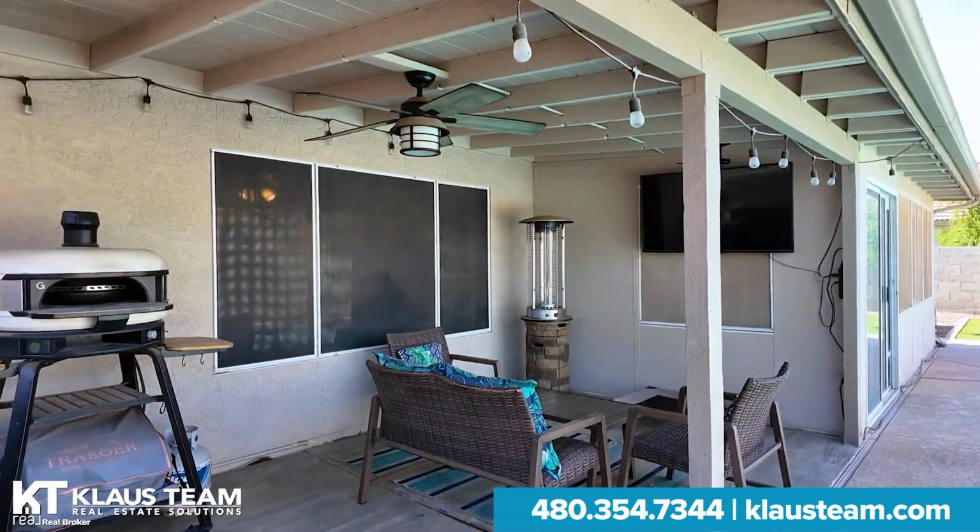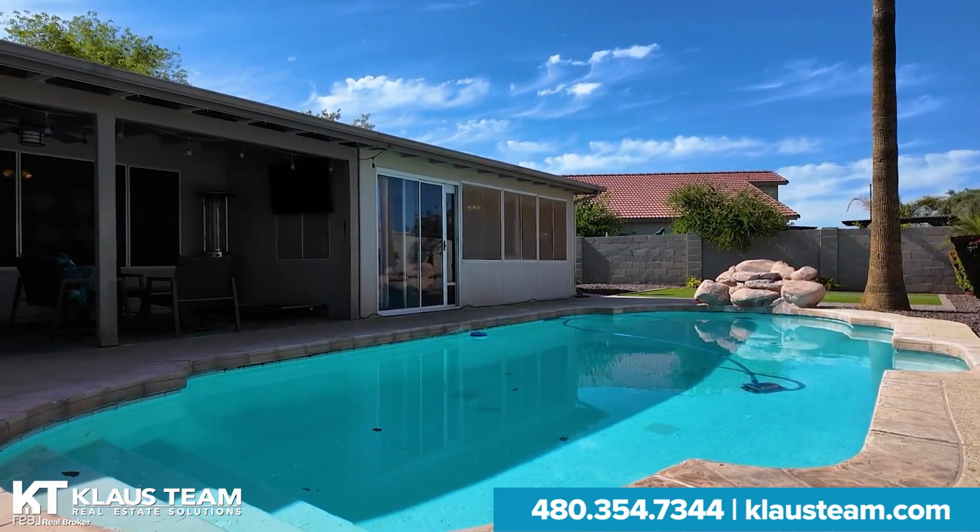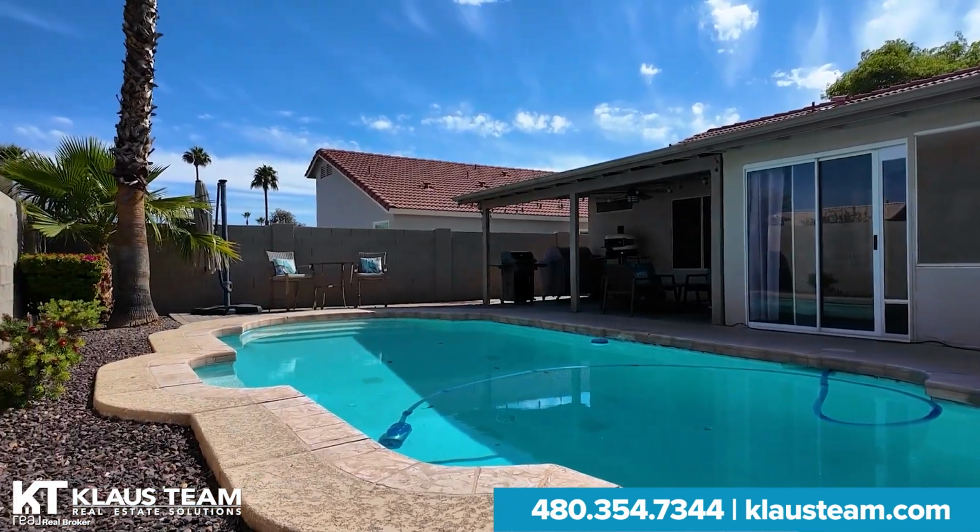entertaining, or relaxing. Step outside to your entertainer's backyard, complete with a covered patio and ceiling fan, synthetic grass, and a refreshing pool with a rock waterfall and in-ground cleaning system.